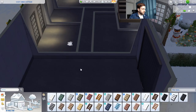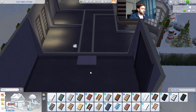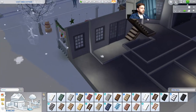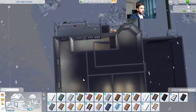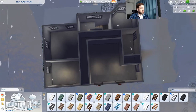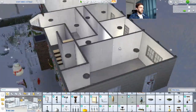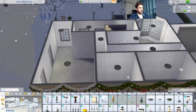and with some sturdy stairs. The cheapest would be okay, I guess. And for the doors, before putting the doors and stuff, I want to eliminate this house inside. Okay, this will allow me to see the colors perfectly while I'm designing inside.